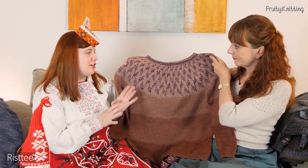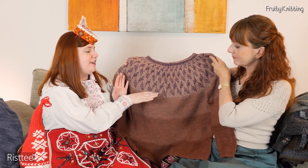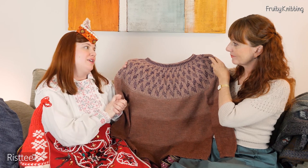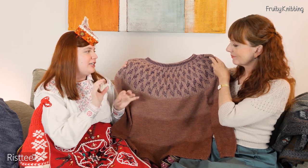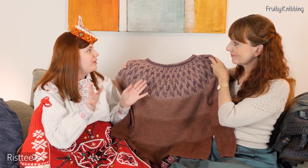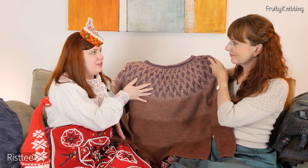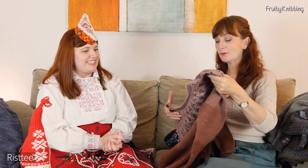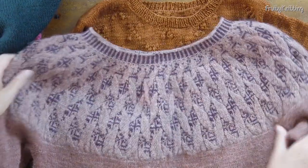So I've started off with a vertical chevron pattern, and I filled those chevrons with either twisted stitches or a stranded color work pattern that I took inspiration from some traditional work. So collaging them to create this beautiful effect and a classic yoke jumper. Yeah, it is really exceptional. It stands up beautifully. Yeah.